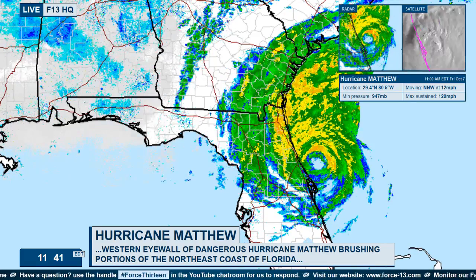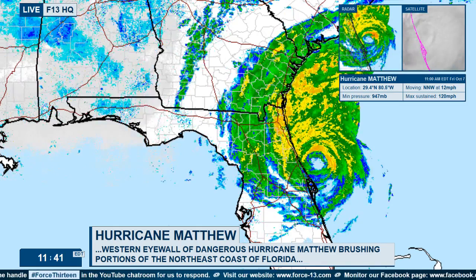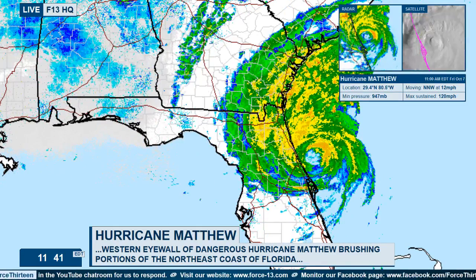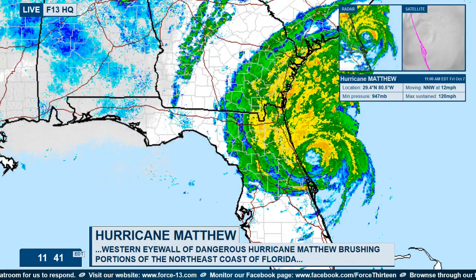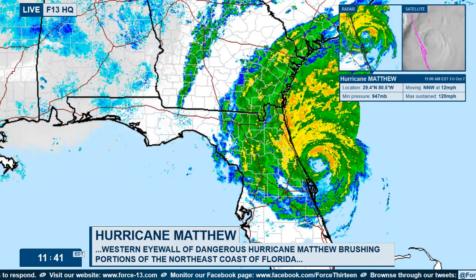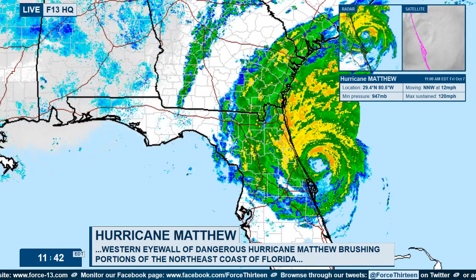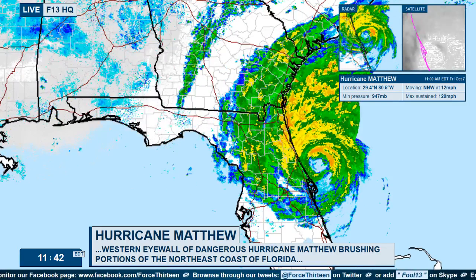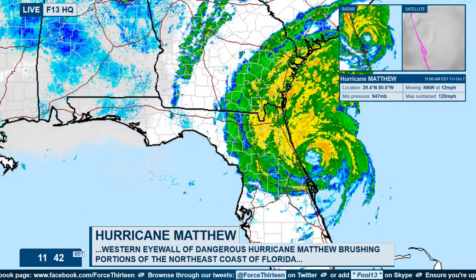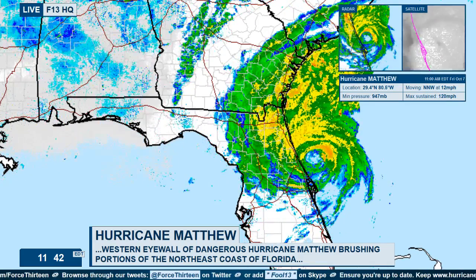Okay, I think we've got some news. Yeah, just a note from the city of Jacksonville saying that hurricane conditions are expected in 3 to 6 hours. Pretty much what we've been saying so far. And as you can see, rainfall moving into the Georgia coast, the South Carolina coast, and those flooding concerns are going to mount in those areas in the very, very near future.